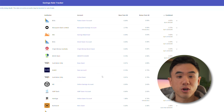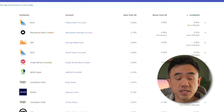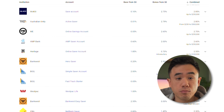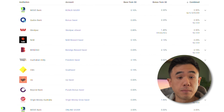The first tool is known as the savings rate tracker, and this is essentially a website that consolidates all of the high interest savings accounts in Australia today with all of the relevant information, providing you with essentially a leaderboard, enabling you to very easily see which bank account is the best place to put your money such that you get the highest interest rate possible.